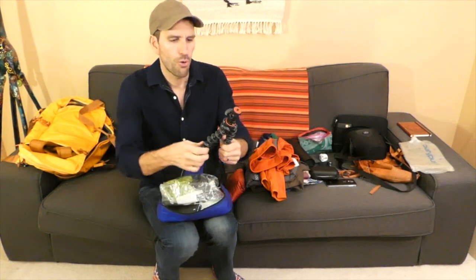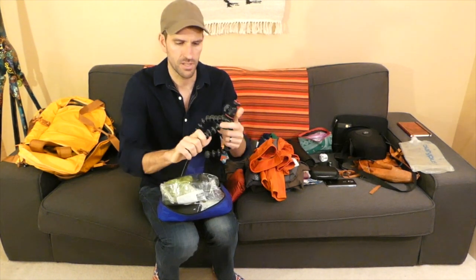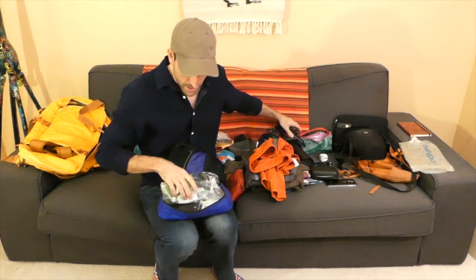I've got a mobile flexible tripod. It's really small. This is great for my GoPro or for attaching things to like the arms of vehicles. It's really flexible. This is really handy.